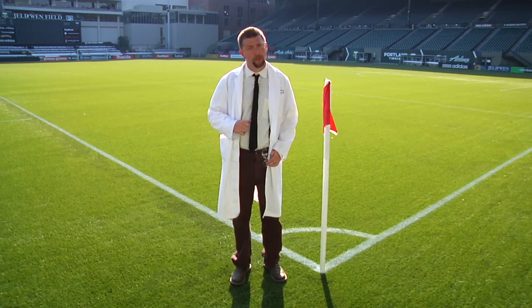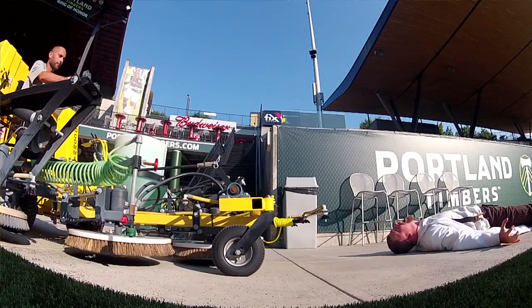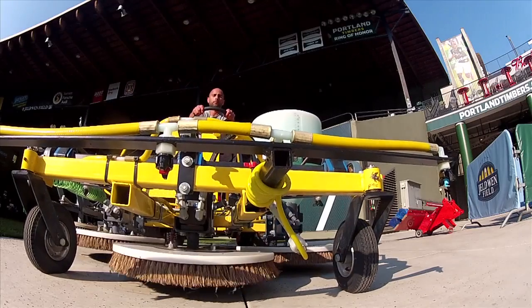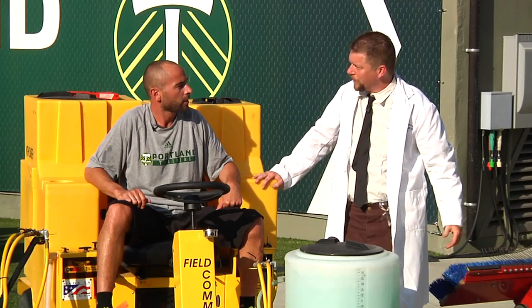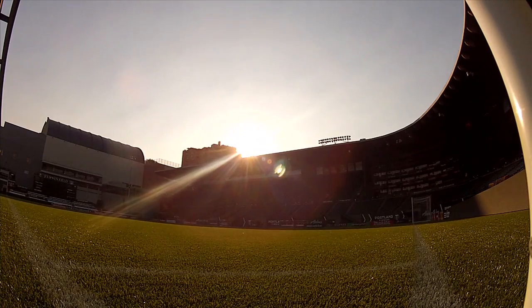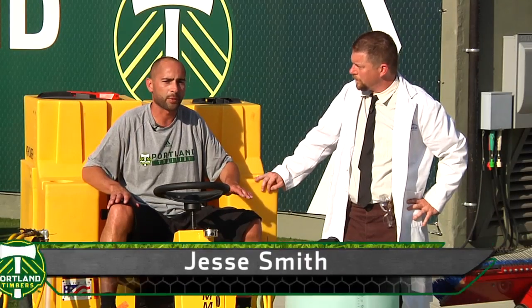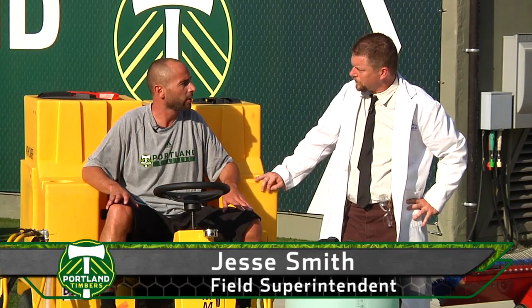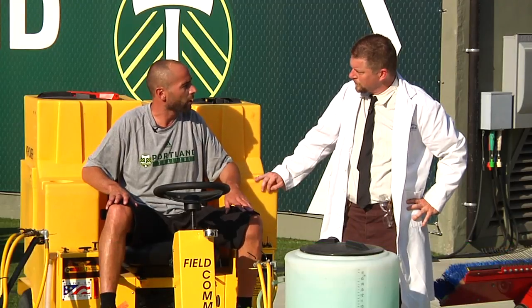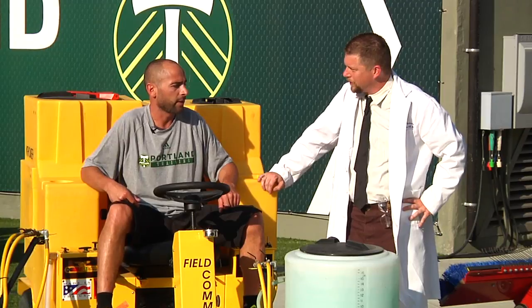Pops, you are way too interested in turf. Now, for the man who knows everything about maintaining it, let's talk to Jesse Smith, field superintendent. So you use this baby to maintain and fluff this turf. She's got some sweet lines to her. I'm in tune with the turf, so as I walk around out there and I feel highs and lows, or maybe specific areas getting a little firmer than they should be, then I'll go out there and apply the tine and the brush. So you're something of a turf whisperer. Yeah, that's accurate. I've seen the evolution of turf.